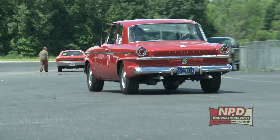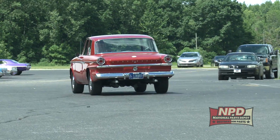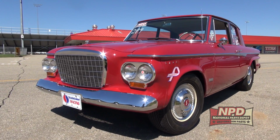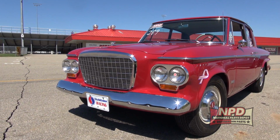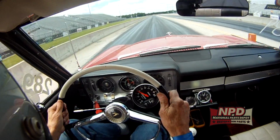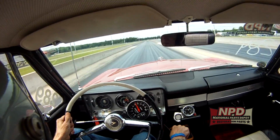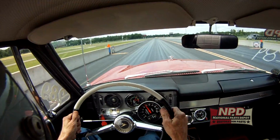It's 289 cubic inch and it's rated 289 horsepower. Got a T10 4-speed Borg Warner and a 455 Dana rear end. I will be 80 my next birthday. And I'm still having a ball with it, just like I did 40 years ago.